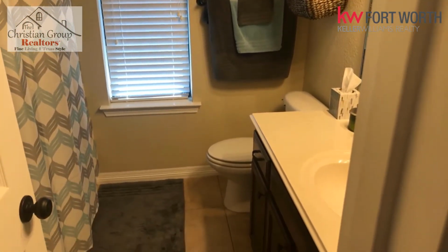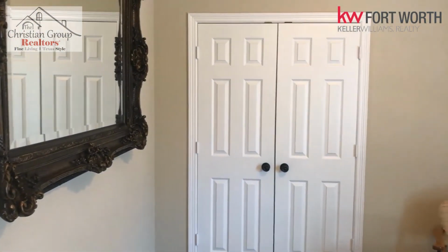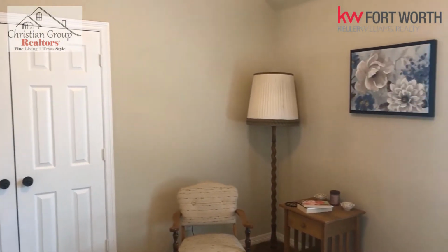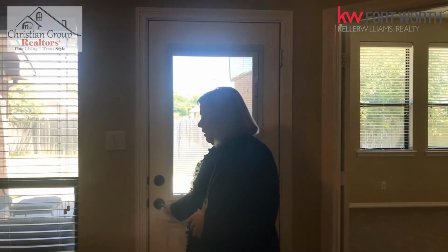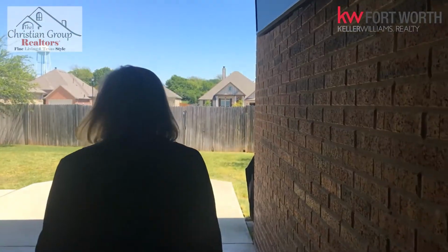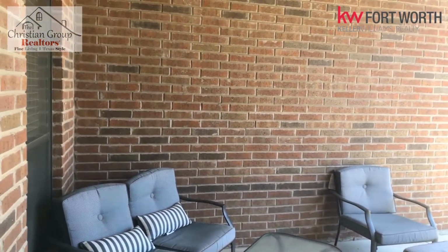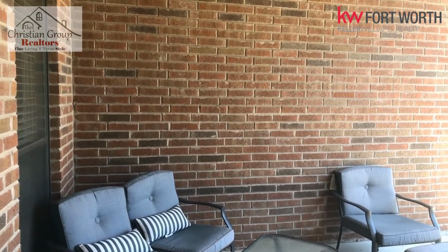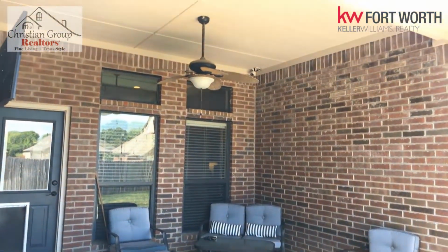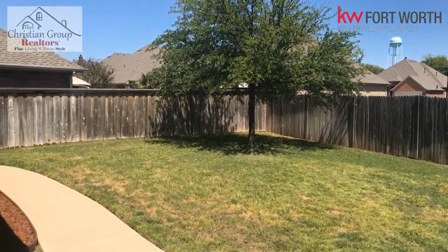There's linen storage here in the hall. This is bedroom number 3. Ceiling fan, great storage, and lighting. Off the main living area, here is access to the covered patio, which is oversized. Ceiling fan. Has gutters across the back here and a sidewalk around to the side.